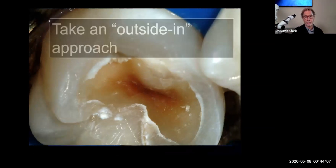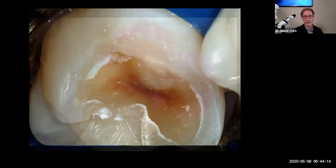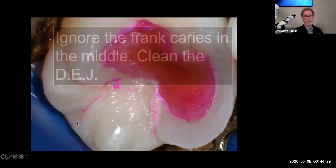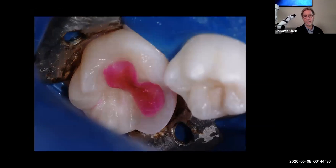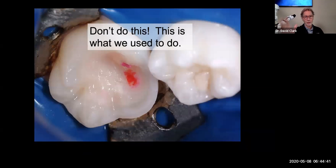I'm trying not to hit the pulp, right? I should be taking an outside-in approach where I'm going around the outside and leaving the frank decay in the middle, but I didn't understand that at the time. There's the caries indicator. You can see all the caries at the DEJ. This is when you stop. Just clean up the caries at the DEJ and either do a calla lily, a cuspal overlay, a fissurotomy, and get a good restorative seal, but I didn't know that back then. I should have ignored the frank caries in the middle of the tooth. I got deeper and deeper and deeper, and then all of a sudden you get that pit in your stomach because you do this, it's bleeding.